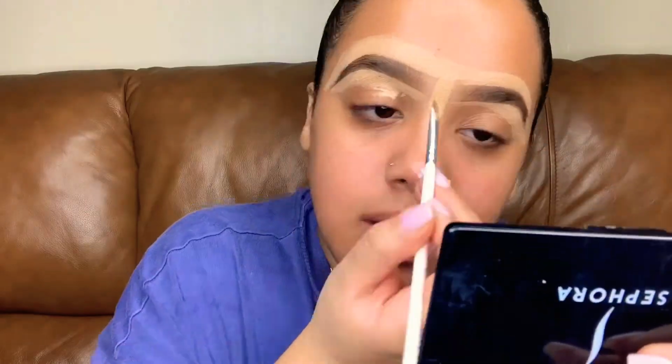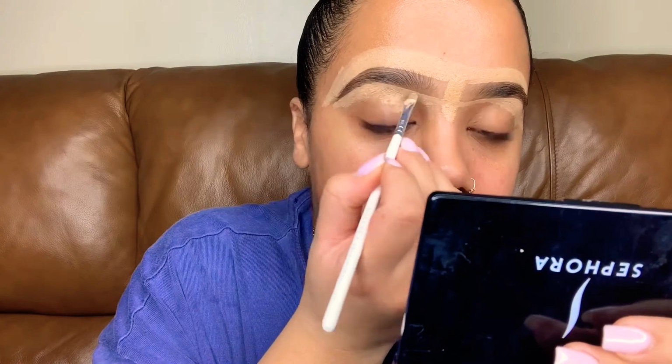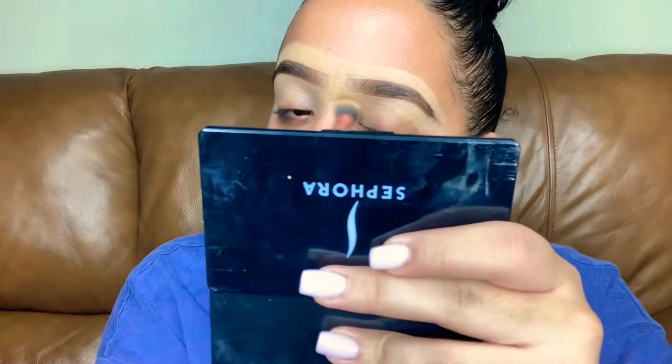Perfect. Conceal this out to make it calm and cute. I'm gonna be taking my Real Techniques number 211 brush. It's their deluxe concealer brush, and this brush is the best concealer brush I've ever used in my entire life, to blend out the concealer. Blend it down into the eye. Blend it, blend it, blend it. Girls, listen to me. This is coming from love and from within. Blend your concealer, cause y'all be looking nuts.